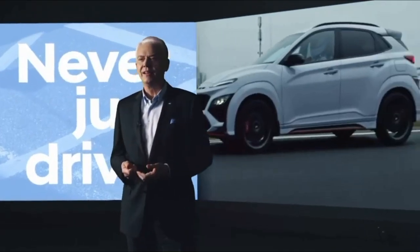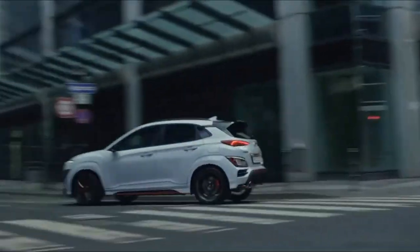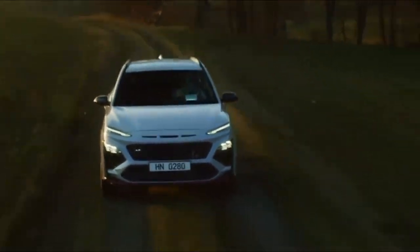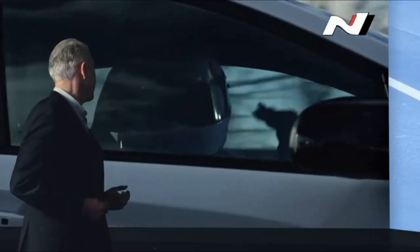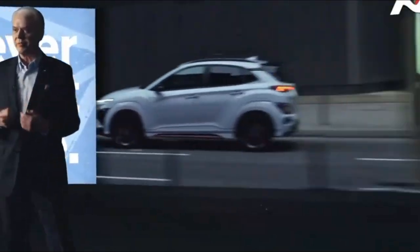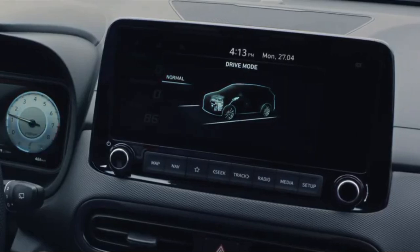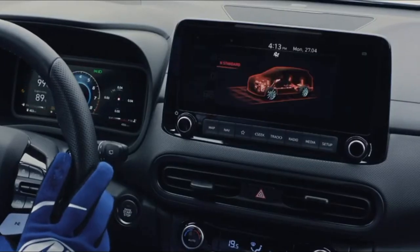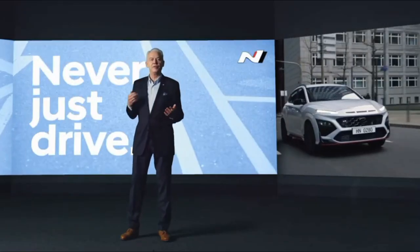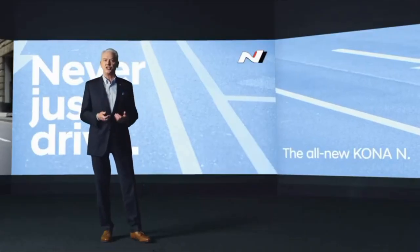Especially for the Kona N, we made sure to give it enough traction so you can drive it anywhere, on track, picking up the kids, or driving in slippery road conditions. N-Man, to the streets, please. The Kona N comes with the N-Grin control system with its optimized drive modes, which offer relaxed daily driving in normal and dynamic track driving in N mode. In normal setting, you don't have a problem with your family sitting on the back seat. However, in N mode, the all-new Kona N completely transforms into a track machine.